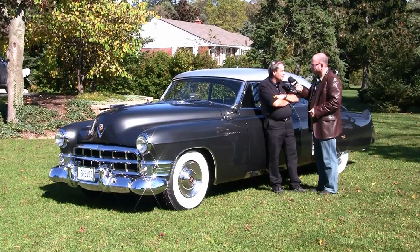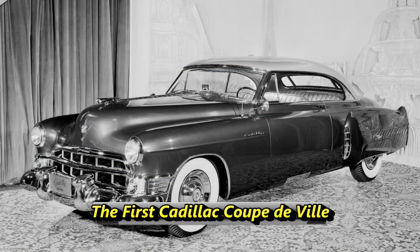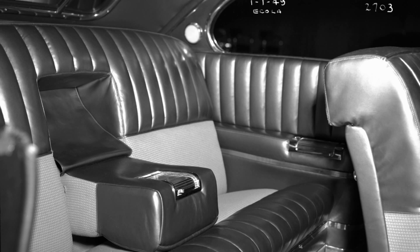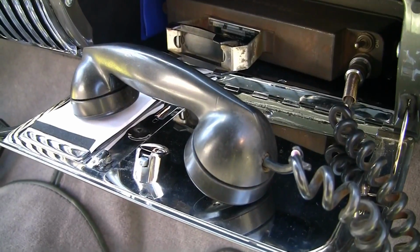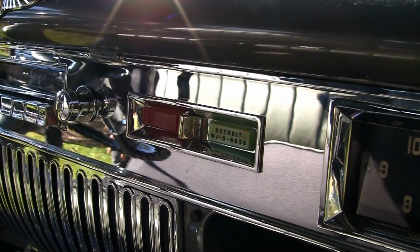Well, what you're standing in front of here is actually the oldest surviving Motorama dream car, the very first Coupe de Ville, 1949. It premiered at the January '49 show called Transportation Unlimited at the time, which eventually morphed into the Motorama shows. And this is not only the first Coupe de Ville, it's the first car with a one-piece curved windshield, first car with wheel well trim, front and back. It's the first car with power vent windows. It has a two-way shortwave telephone. It's really a spectacular car.